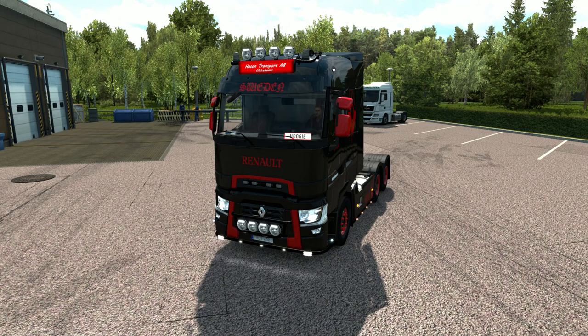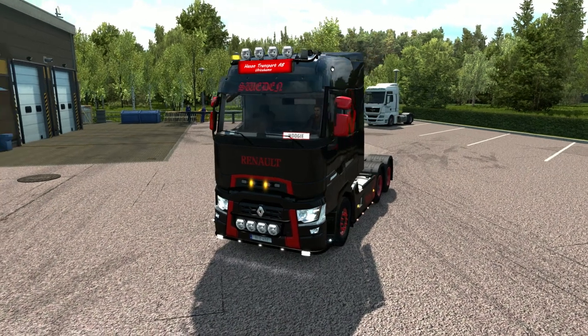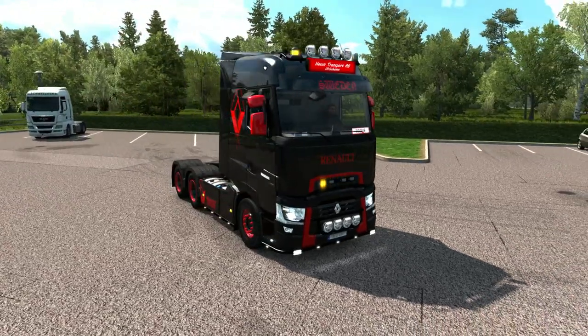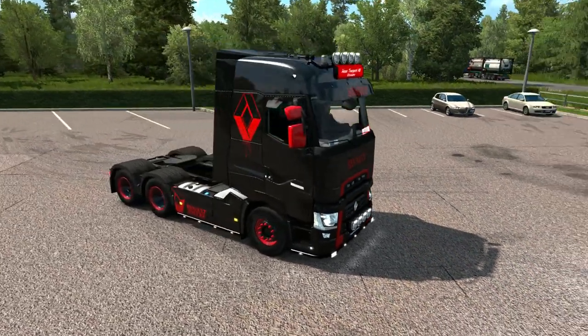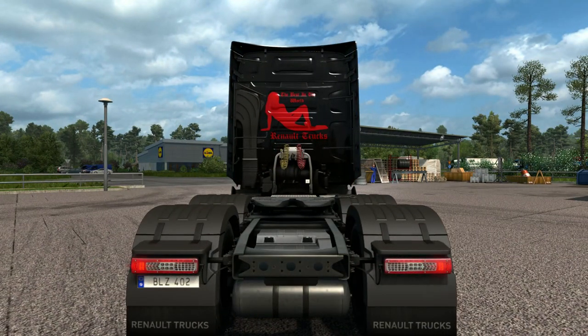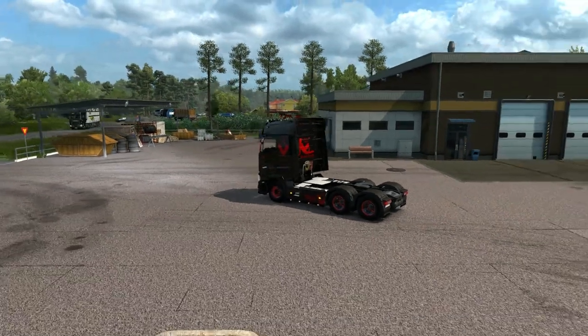A lot of lights, of course, as many lights as I could possibly put in it. And no light bar on top, but two small warning lights, and warning lights in the front as well. So this is my new working horse for some time forward.